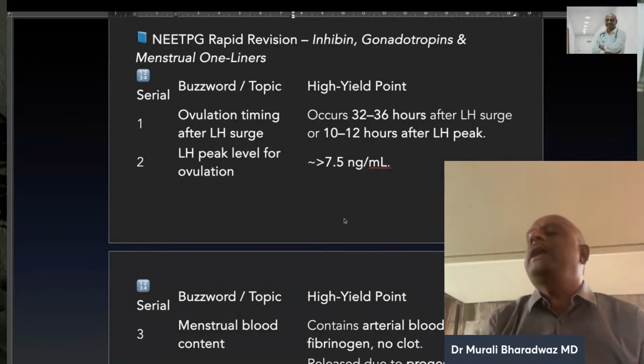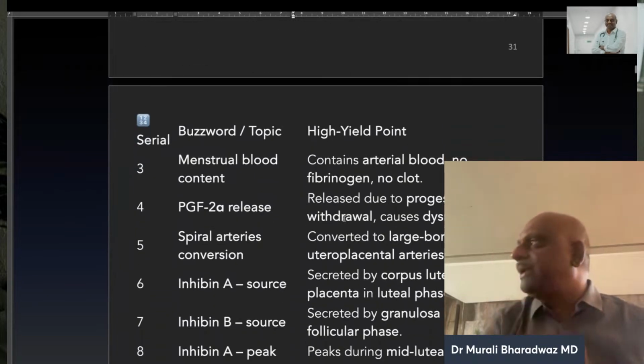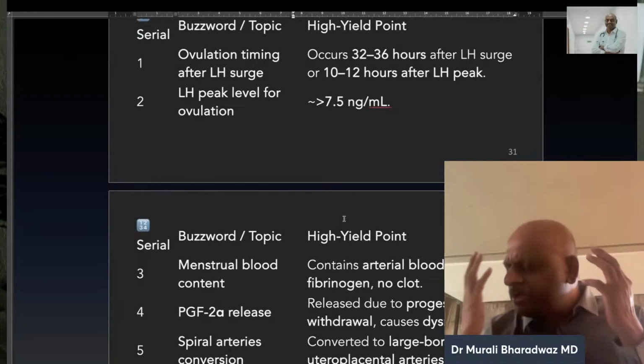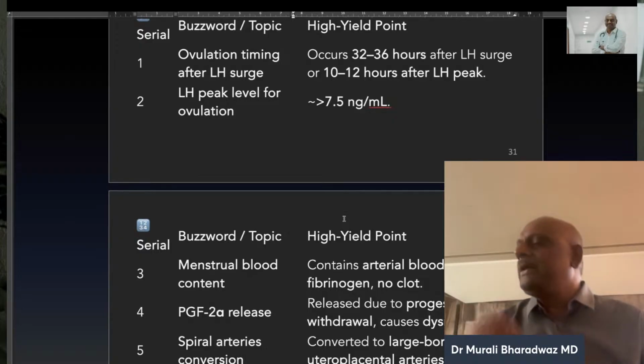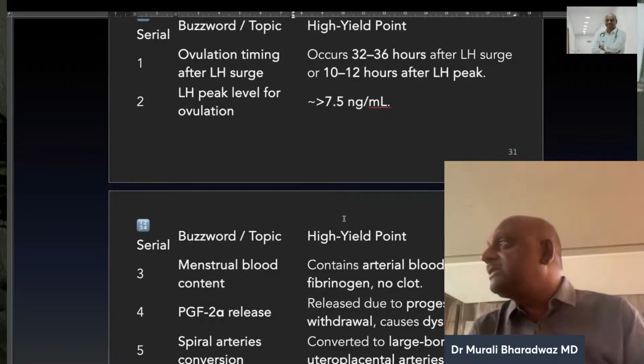What is the peak level of the LH at the time of ovulation? More than 7.5 nanogram per ml. See, this value, gynecologists, is the dearest value. And for the women who are conceiving, how is my LH, how is my LH? This 7.5 is that important.